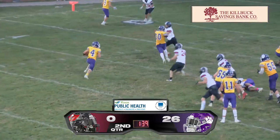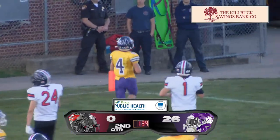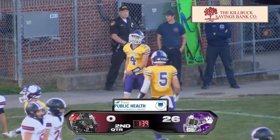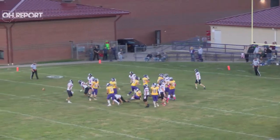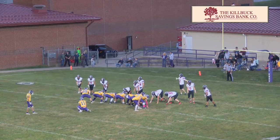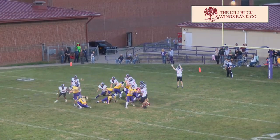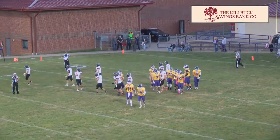So another PAT opportunity for the Bulldogs to make it 27. Two successful so far tonight, one blocked. The kick is up, another blocked one. Pirates doing a good job of getting their hands up on that low kick, but the Bulldogs leading this one 26-0 going into the end of the second quarter. You're watching high school football live and free on the OH Report.